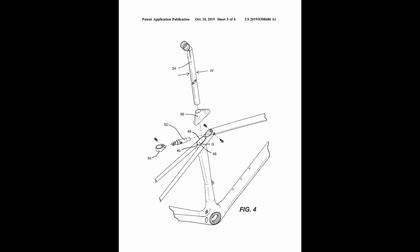This will probably only do, I'd hope, probably 15 mil of travel, which still is a fair amount, but for all the extra added weight and everything this is going to add to the bike, you're going to have an incredibly long seat post to start with, which is going to be very heavy, and then you're going to put an actual suspension system shock in the back of it, which can add even more weight.